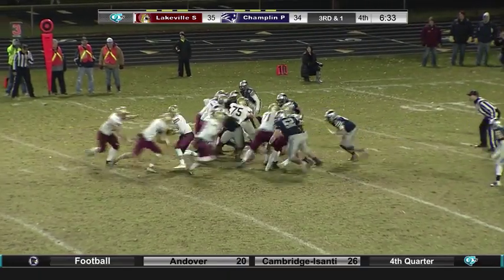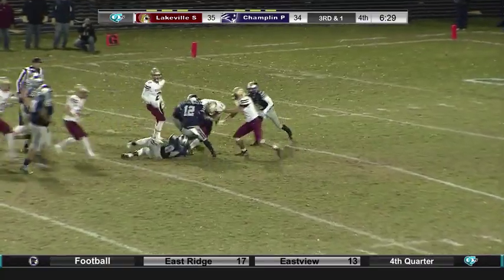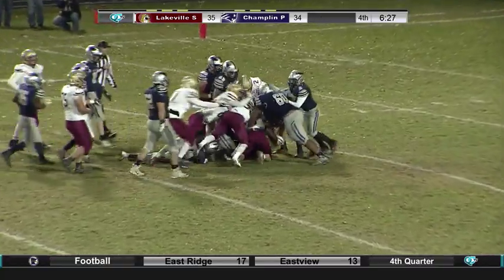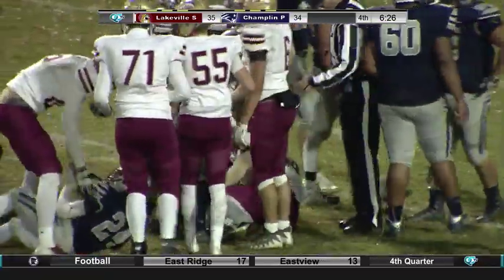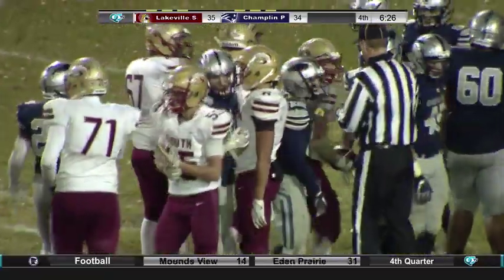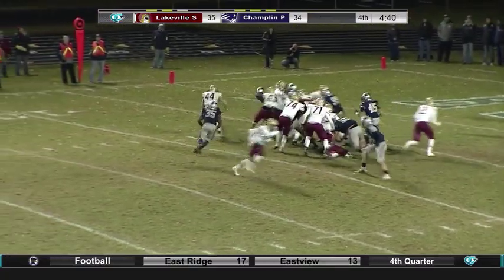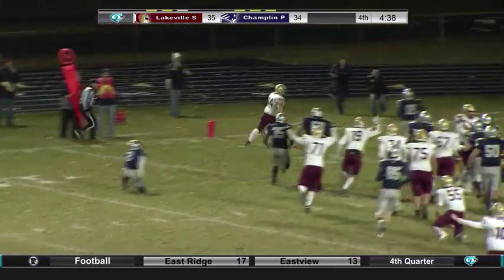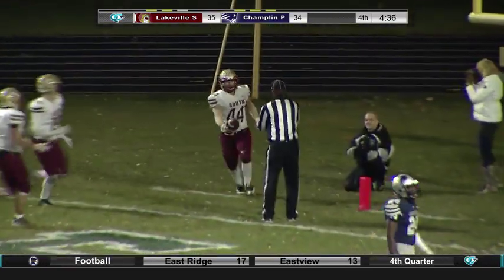Starts it up, 3rd and a yard. They're going to go right up the middle, banging away, trying to break down that moving appliance. And it's a pickup of 10 and the first down. 3rd down and 5. Left side, trying to get to the outside. He has it. He has the edge, and he has the touchdown.